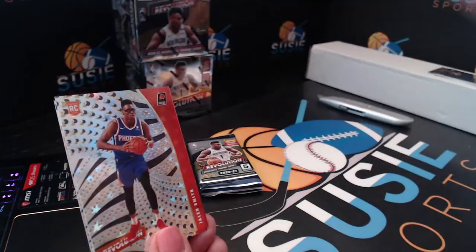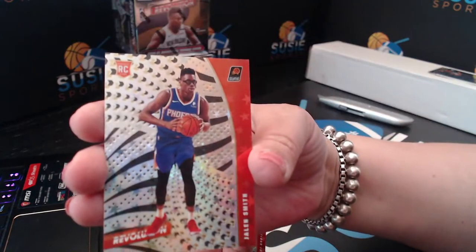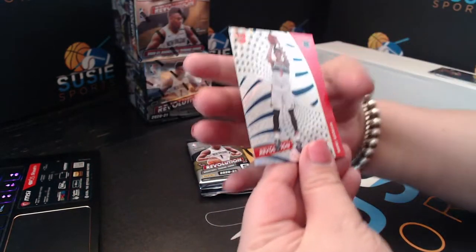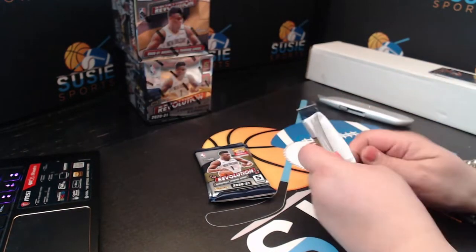Nice second year, Rui Hachimura. Jalen Smith coming out here on the rookie Astro. Nice one for the Suns going out to Braley. And Denny Avedia coming out once again on the rookie.